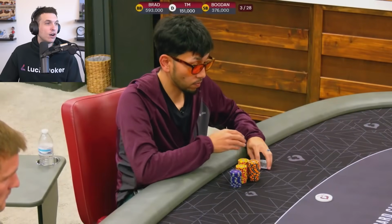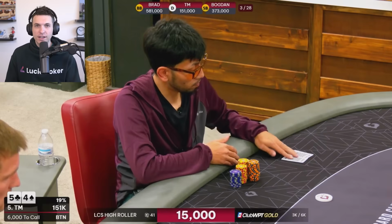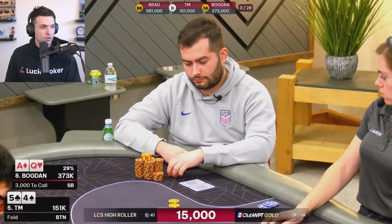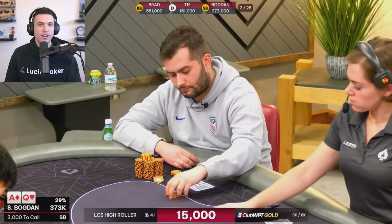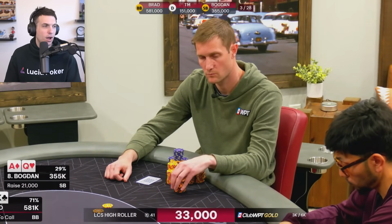Our next hand is down to 3-handed. Brad has run up a good-sized chip lead here, and the action folds to the small blind, who looks down at ace-queen offsuit on a 60-blind stack. Now, in this situation, the small blind is going to want to be calling a lot of hands because there is an ante, but you do want to have a raise range as well. This looks like a good play from Bogdan.